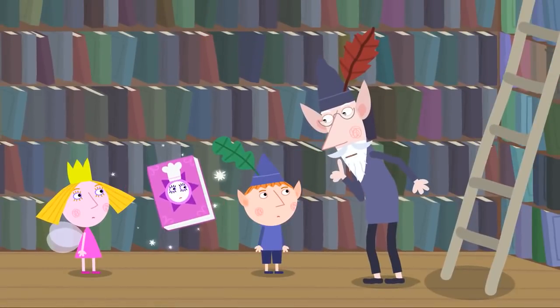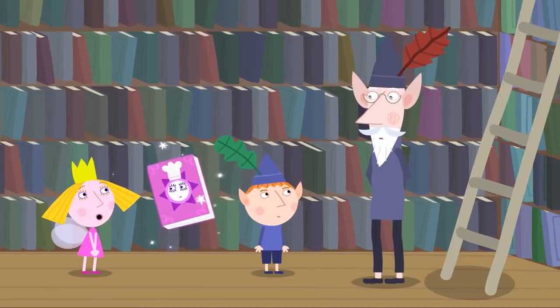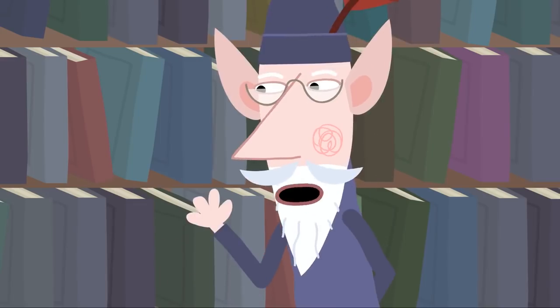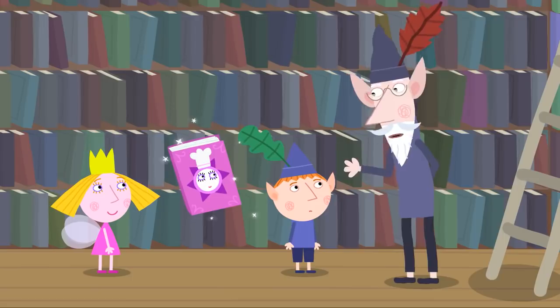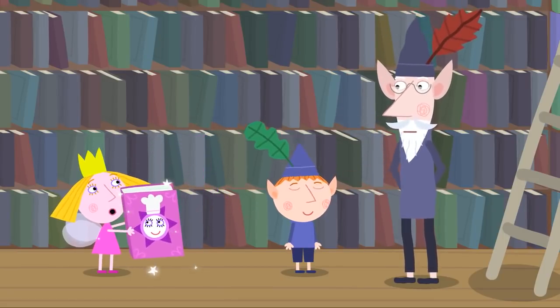Hooray! This is a library. Can I borrow this book, wise old elf? You can keep it, Princess Holly. Fairy books do not belong in the elf library. Thank you.